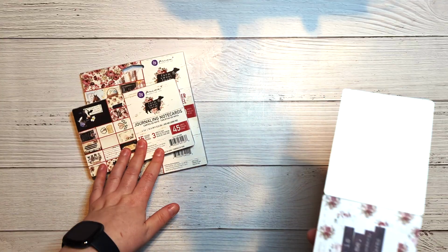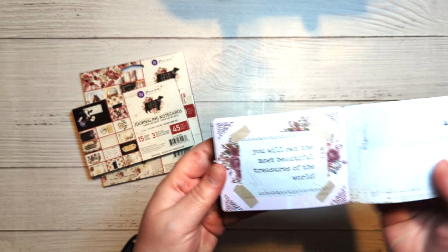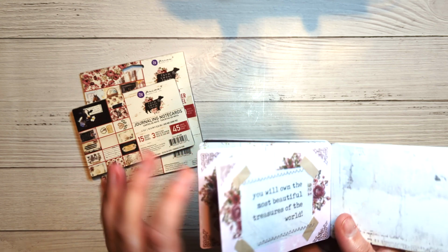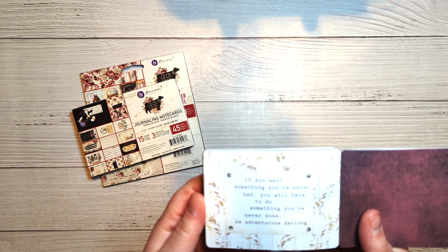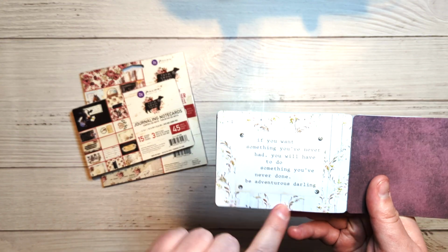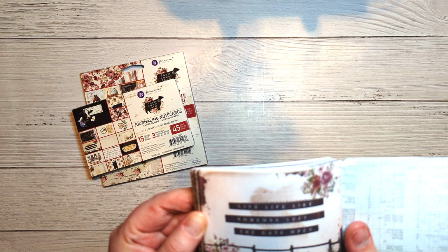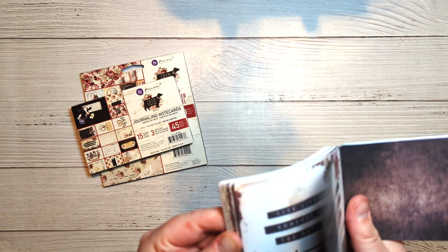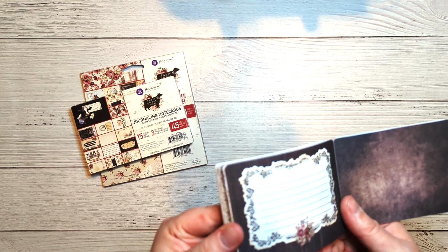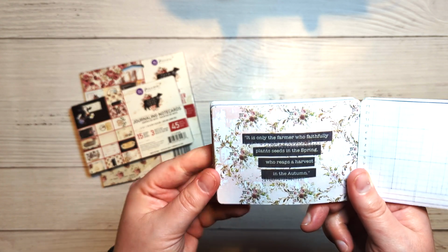So some of them are very similar to this, but not quite the same. You will own the most beautiful treasures of the world. If you want something you've never had, you will have to do something you've never done. Be adventurous, darling. I like that. That's inspiring. That one's the same as one of the ones in the 4x6. Definitely got a journaling card there. It is only the farmer who faithfully plants seeds in the spring who reaps a harvest in the autumn. Very true.